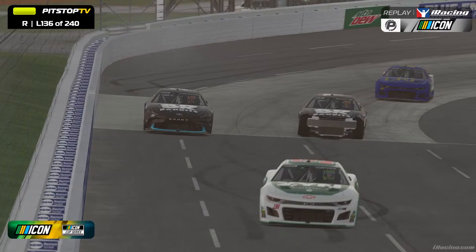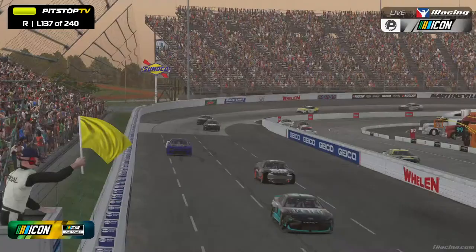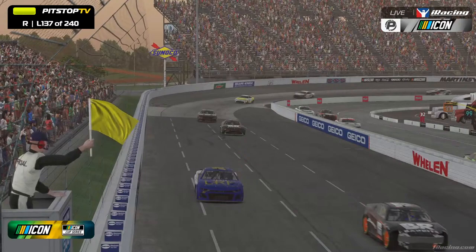You know what, Zap? That probably wouldn't have been a caution if it hit the wall. Like earlier. You're probably right. Just like that caution with Campbell. Absolutely. It's been an interesting night, to say the least.